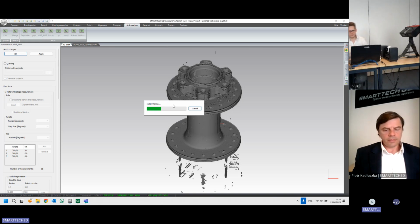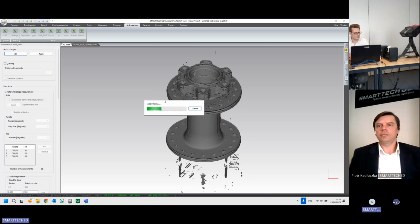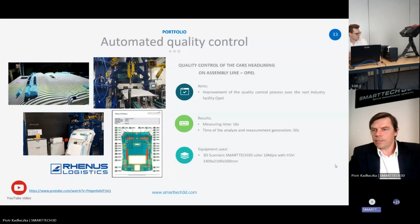For now, I think we will have around 2-3 minutes until the computer and workstation calculate and clean everything. So I think it's going to be a good idea to, for a second, come back to the special project that we made before, and I'm going to explain what we need to do out there and how Generate looks. Can I ask Peter to open the presentation on that Renus Opel Rosenheim factory project?